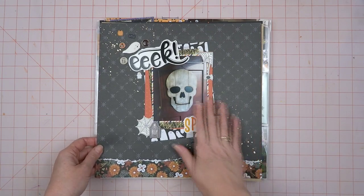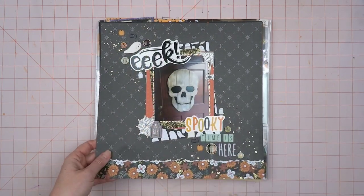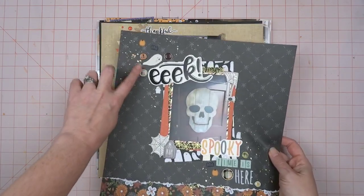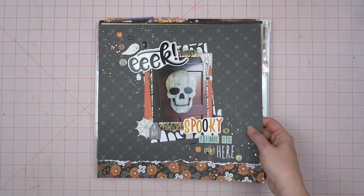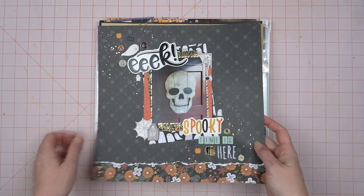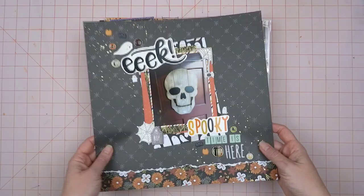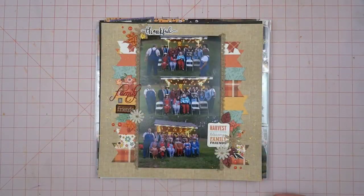I also have my Distress mica stains, and I got some of these little chipboard pieces used, and some of these, they're not brads. They're called adhesive brads, but they don't have any tines, so they're not really brads. But I love how that turned out.